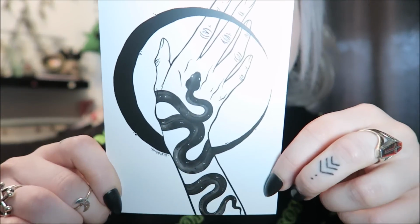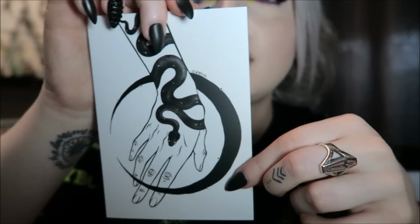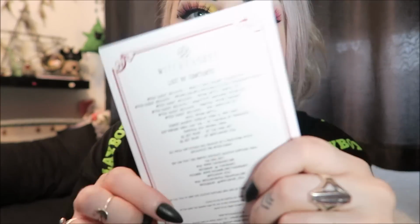Then we have another print, which is this one. Not sure which way it's supposed to go, but it's like a crescent moon with a hand and a snake. And then we have our little card of contents, what's inside. So it says, "This month we focus on magical potions, brews and elixirs." So that is what this month's kind of theme is. I'm not going to really read it off here unless I need to, but there is that.